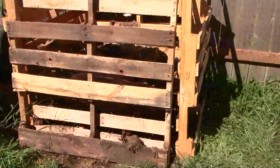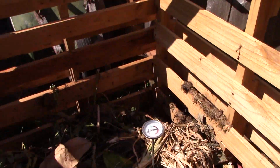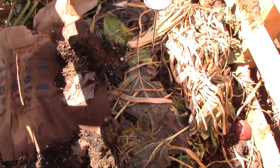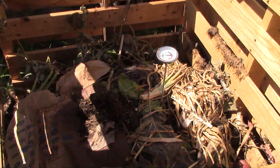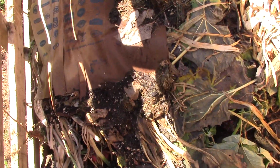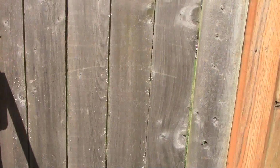And then here's my little compost cage that I built from some pallets that they had at work that they weren't using and they were going to throw away. So I brought them home, drilled them together, made a little compost cage thing. Most of this compost, the inner part of it, is pretty much done composting down. It needs to be turned shortly.